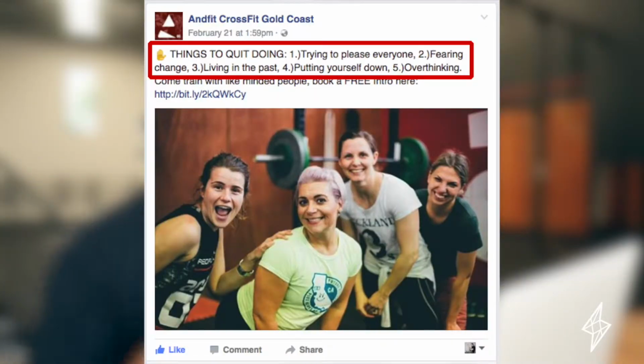Now let's look at the post, right? Things to quit doing. One, trying to please everyone. Two, fearing change. Three, living in the bars. Four, putting yourself down. Five, overthinking. Now that has nothing to do with CrossFit. And that's okay, right? It draws the attention. It makes people read. They've looked at the photo, that's drawn their attention, and then they've read that, and it's something a little bit fun that everyone can agree with, right? You've got their attention, you've shown that we're not all psychopaths that rub their face in the gravel for breakfast. We're just people, we're happy, smiling people, right?